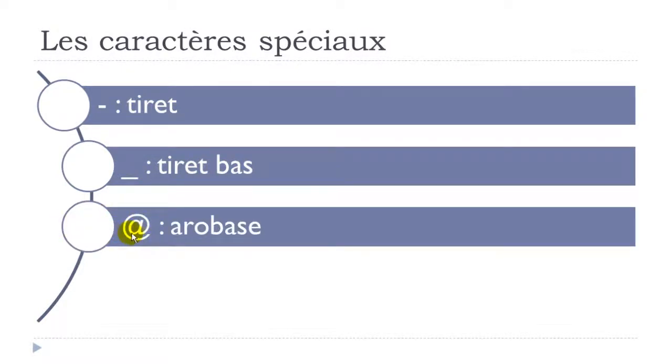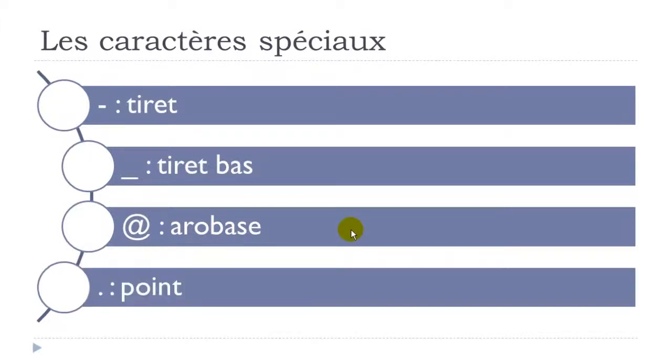So officially we call it arrobase, but let's be honest, we can hear many French-speaking people using this "at", but officially it should be arrobase, so don't be surprised if someone is using that, or you can use it as well, because that's the way it should be used. So arrobase, and here, the dot, because it's not always easy to spot, we call it point.